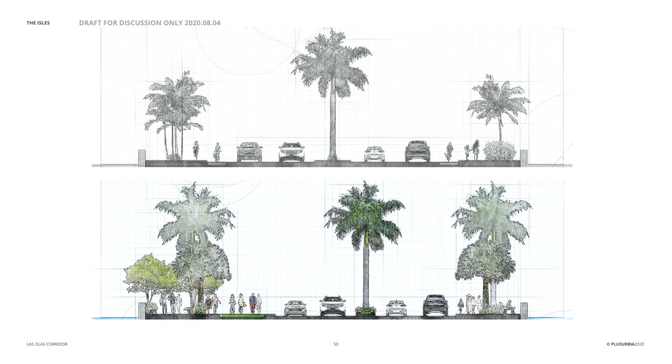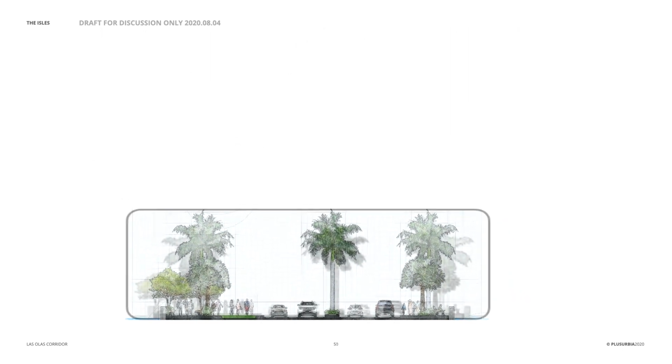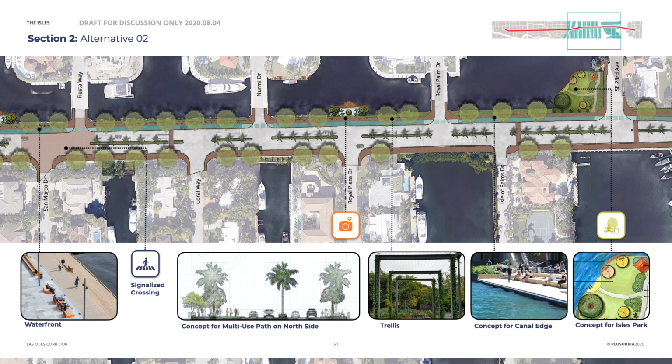Locating the path on the north side is an elegant solution to the popularity of the waterfront path by expanding the footprint of the sidewalks on the north side and serving cyclists and emerging transportation through a multi-use path. The coordination of rest areas along the multi-use path will reduce conflicts between people traveling on the path and those stopping to take in the view and take pictures, a common sight today.